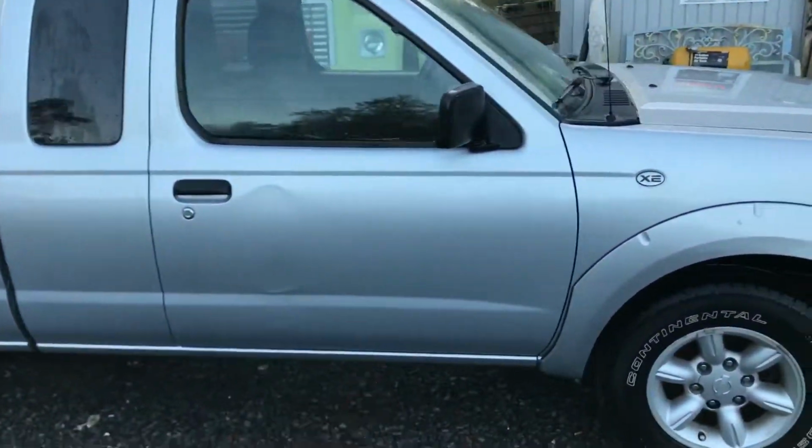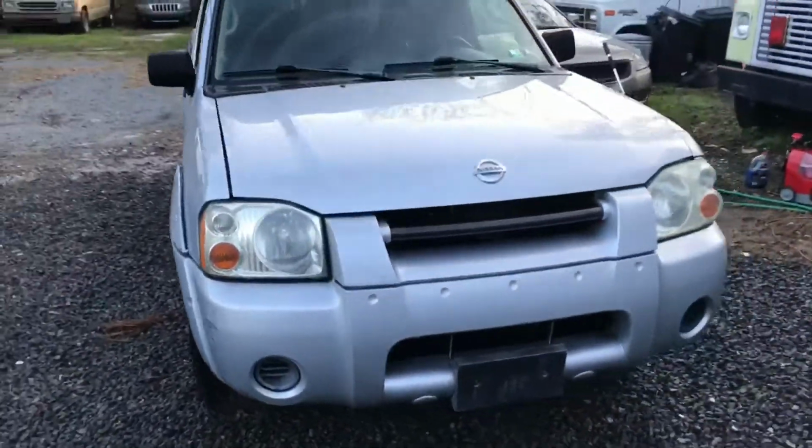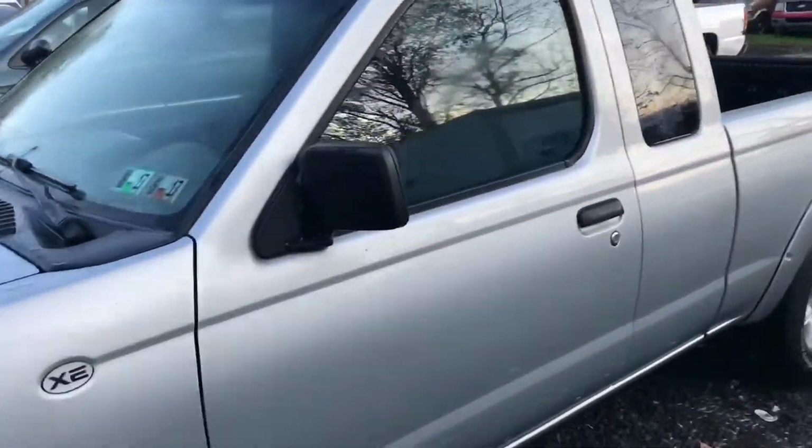There's that one little dent I was talking about. And it does have a little abrasion there. But overall, very nice looking truck. Let's take it for a spin. I'm gonna put this up for auction.